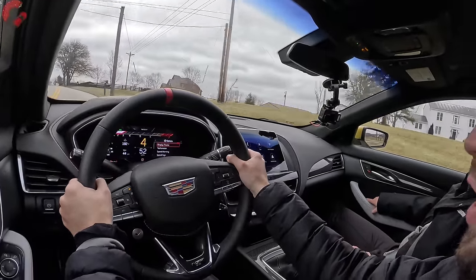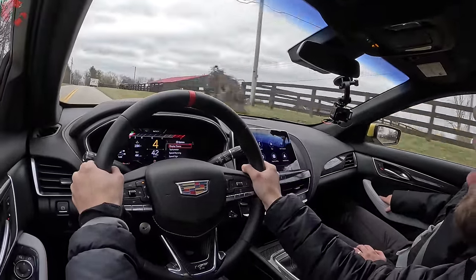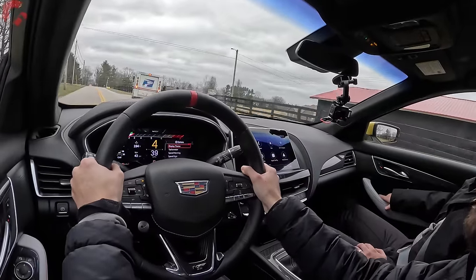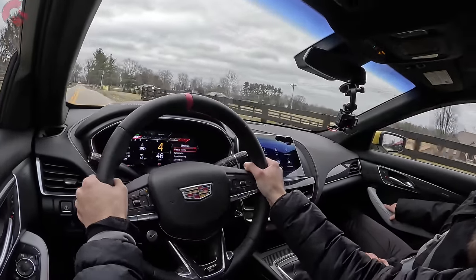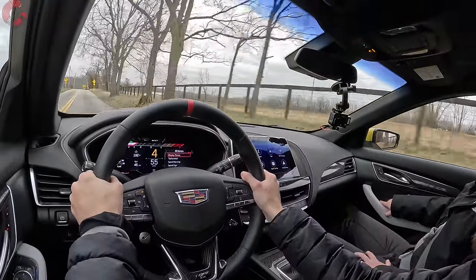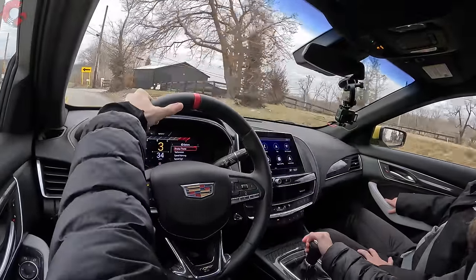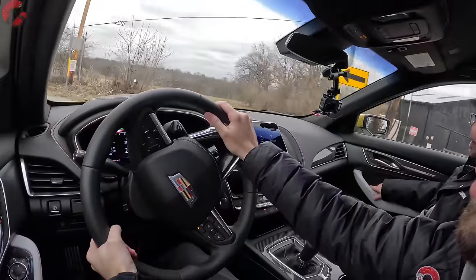The really cool thing about this model specifically is having the fourth generation of magnetic ride control. That system allows us to not have to choose between comfort and performance. We have full adaptability. Even when we're going down a rough road, check this out. You can go over bumps and it just doesn't upset the car. It doesn't disturb you as you're sitting in this luxury cabin, in this nice bucket seat. That really helps with the everyday livability I was talking about. Right now we are in the sport suspension setting, but it gets even more comfortable than this.